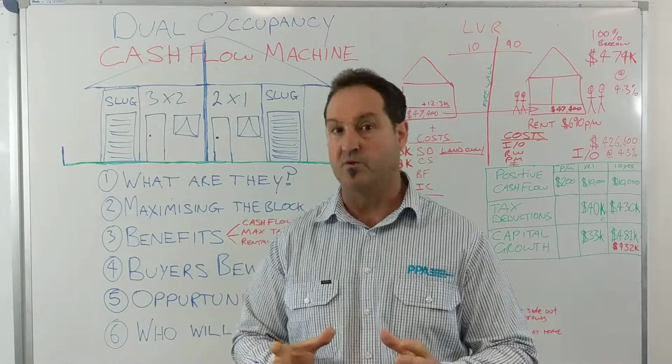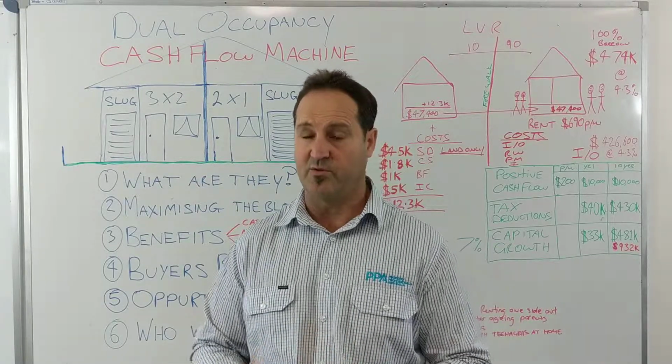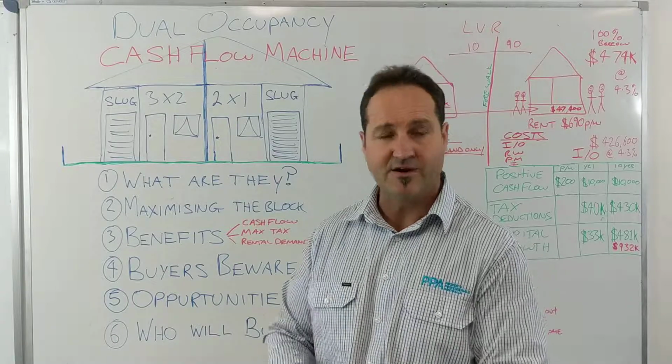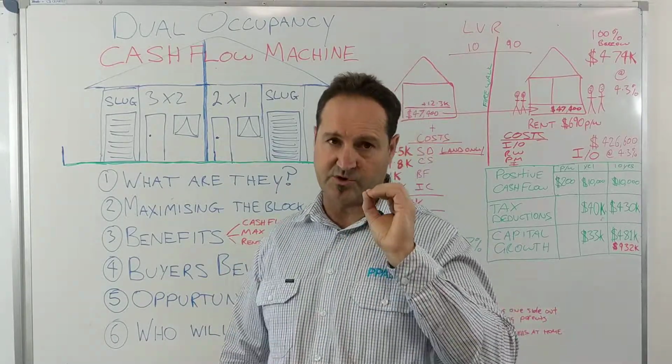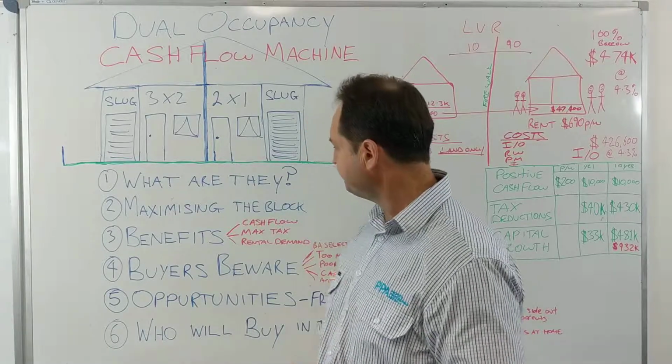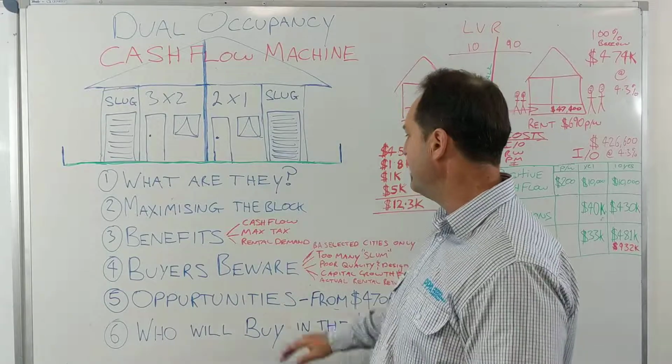And again, we look for the blocks that work the best for that design we want to put on there. It's not just about any block, it's about selecting the right blocks as well. So you need to have a great relationship with developers and builders. So that's maximising the cash flow in the right demographic area.